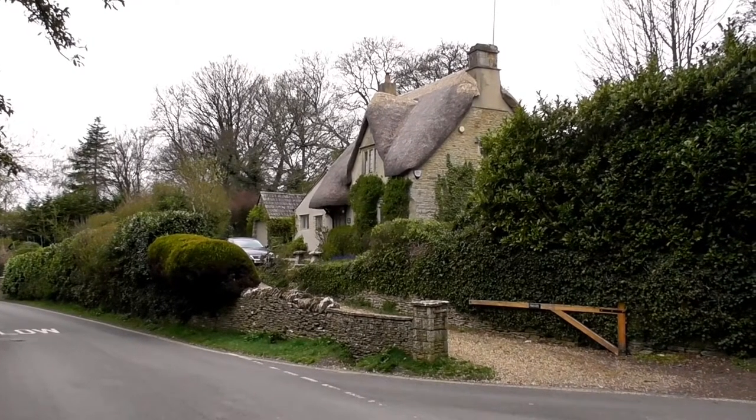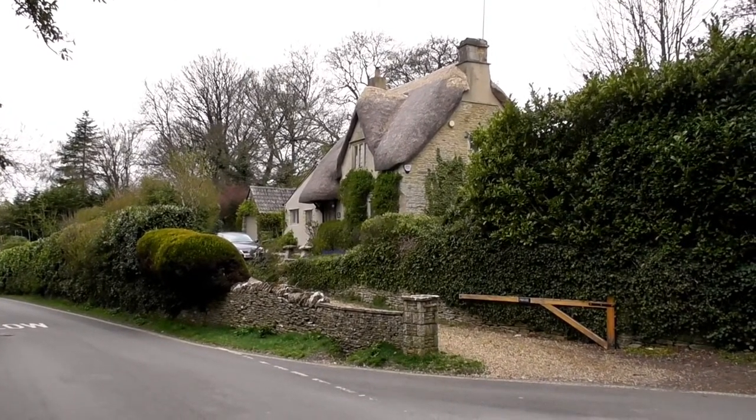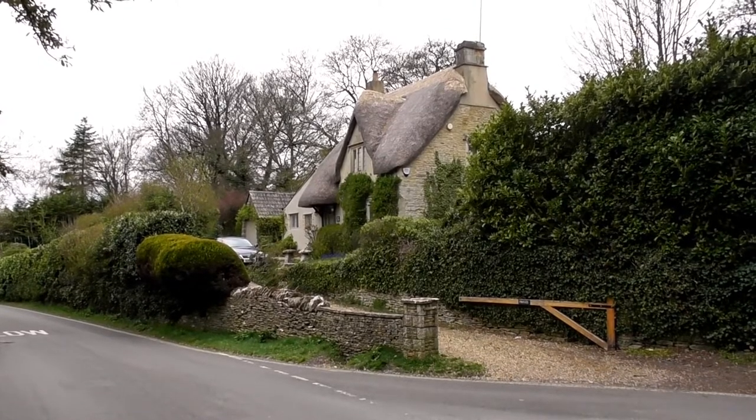Today we're in Castle Combe in Wiltshire. So today, the village of Castle Combe is part of my world.